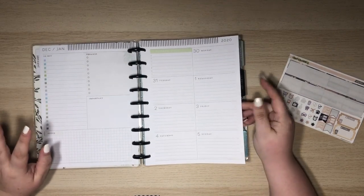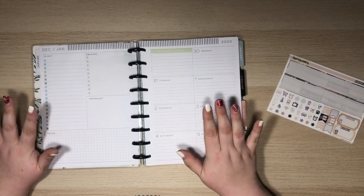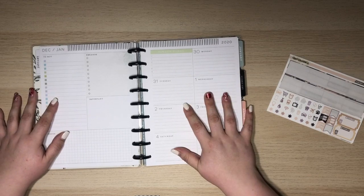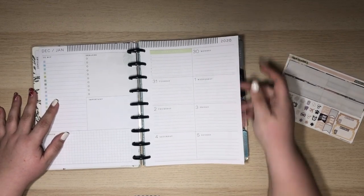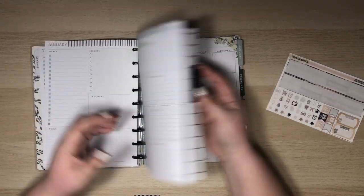I'm super excited. If you guys have watched any of my previous plan with me's, then you know I was using an undated dashboard extension. I don't know why I can't say that word. Extension pack, and I had to date these constantly, and it was driving me nuts.